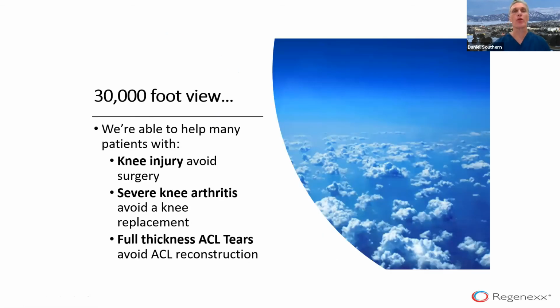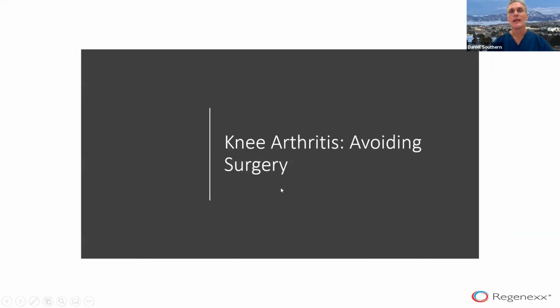So how well does this work? Well, it works pretty well. Regenexx keeps data. We are the only people who do this around these regenerative procedures that we do, and it's all published online at regenexx.com. And what we're finding is that we're able to help people with knee injuries avoid surgery. We're helping people with severe knee arthritis avoid a knee replacement. We're helping people with ACL tears avoid ACL reconstruction.